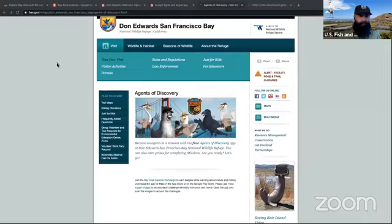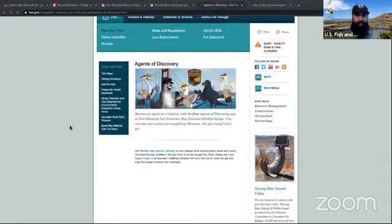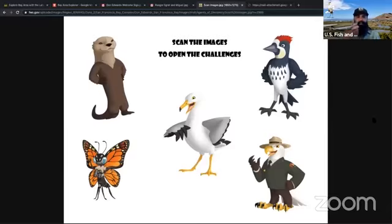If you can't come to us in person, you can actually visit our refuge and explore, play, and move from home. If you go to our website, we do have image triggers. So if you can't get out to the refuge, you can play our missions from home. Once you go to our website, here it is on the screen, Agents of Discovery. You have our wonderful participating agencies and their avatars there. You click on the image trigger, and that opens up these images. When you open your mobile app, you scan those images and it will open the challenges from home. And stay tuned because we have more coming.